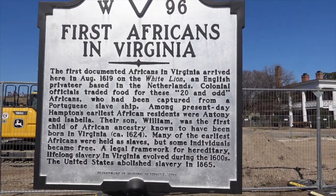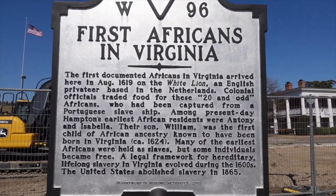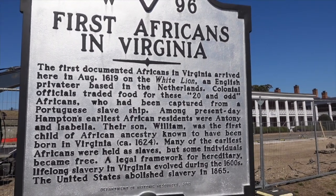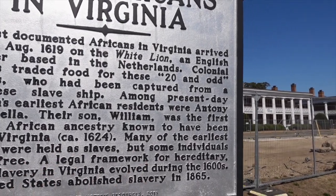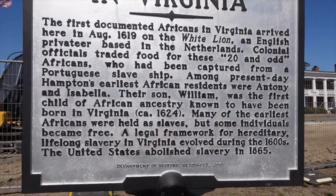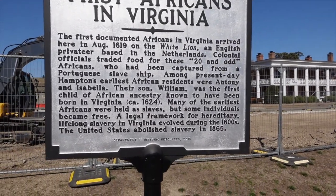Yeah, they came aboard the White Lion. All right, so actually it was a Dutch ship that arrived. It was just being manned by a British crew. It was called the White Lion, and that's where the 20 and odd, really I guess it was 32, arrived. And among the 32 were Anthony and Isabella that we saw the little statue of, and their son William was the first child of African ancestry known to have been born here, and that would be in 1624.